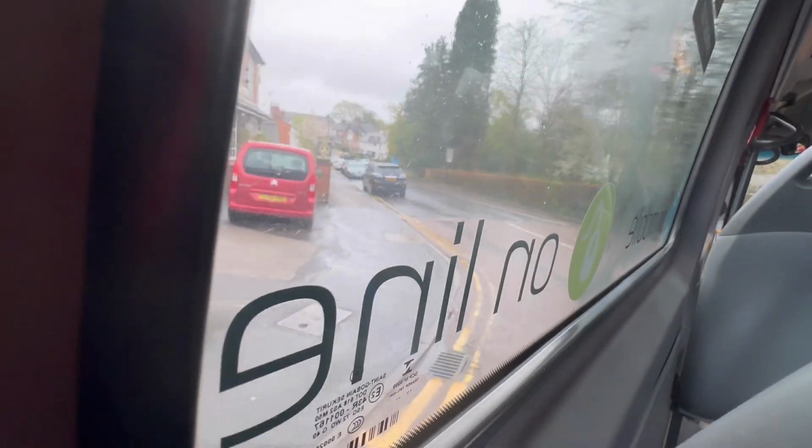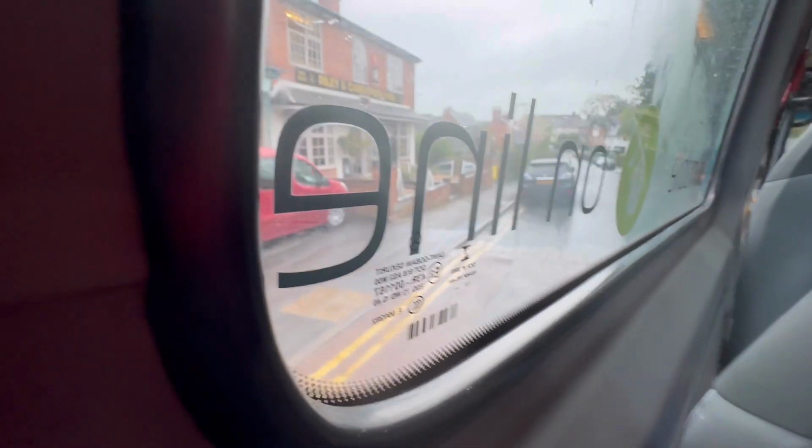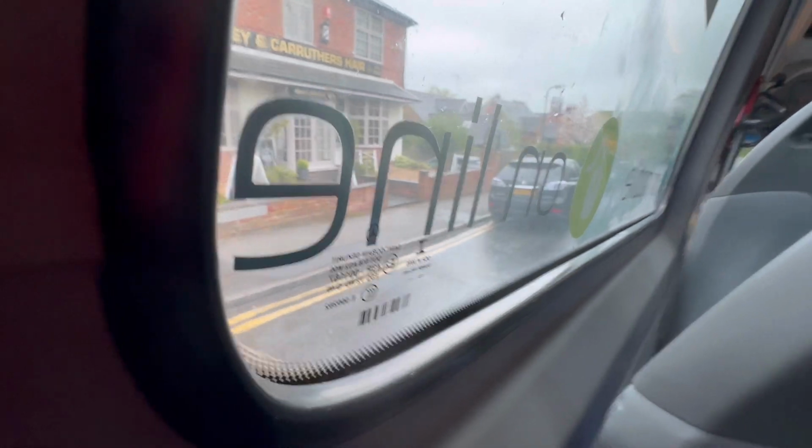So here we are now in Barnt Green. So this is Barnt Green on the 183 route. So I'm hoping to go on some select routes. Also hoping to do Chase Rider again. Might do the local Cannock service number 1. And also might do the 70 from Cannock to Wolverhampton, or maybe the 71.